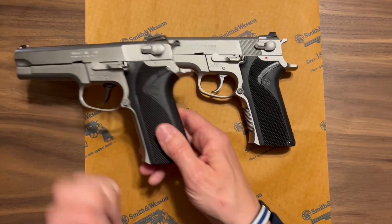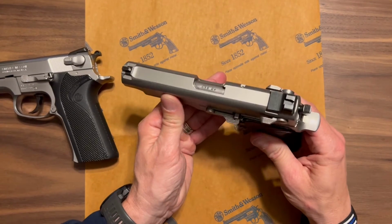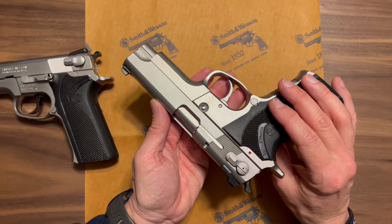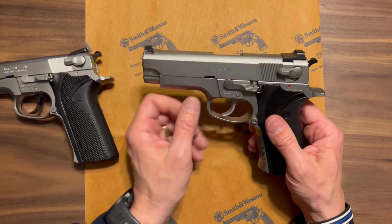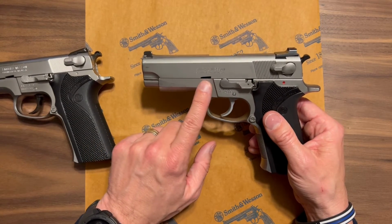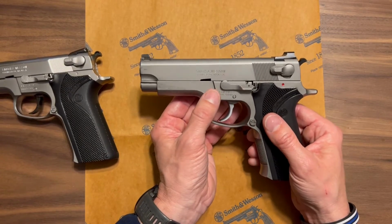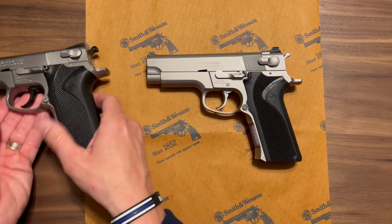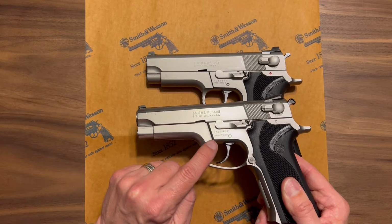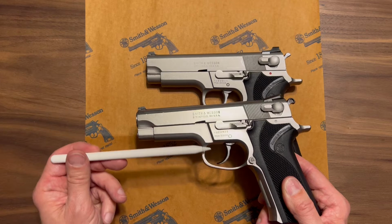The main differences essentially are that the slide is thicker, and a little heavier to accommodate the 40 Smith & Wesson. The frame rails are thicker, so this portion of the frame here is wider and thicker, and you can kind of see that. I don't think it'll come up on the video. Maybe it will. Yeah, I think you can. You can see this line here is darker because this material is deeper down here.